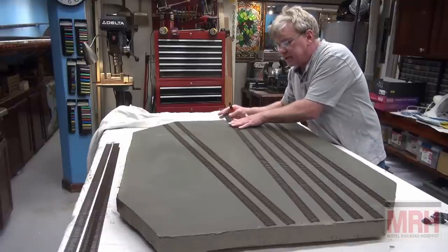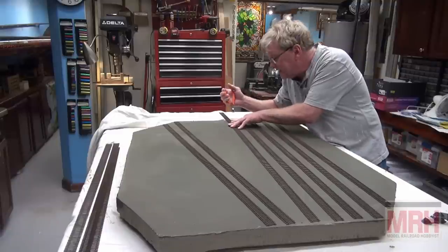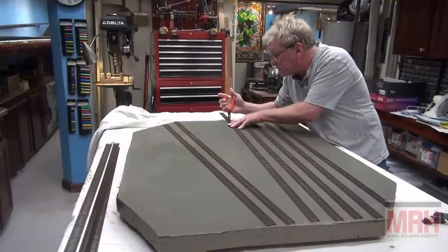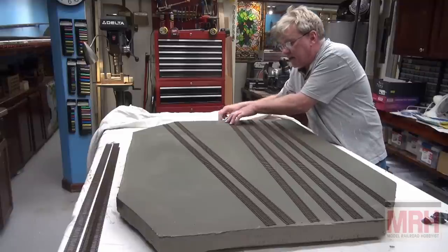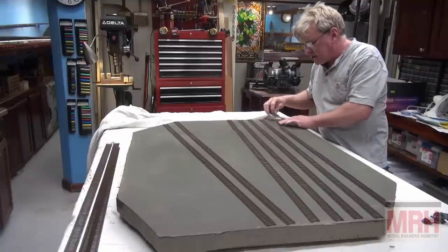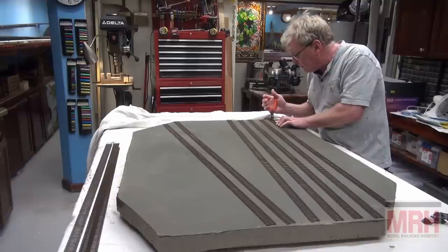So all I'm simply doing now is fitting in my track. This is not track work where we actually need it to operate or run on the layout. This diorama probably will not be wired up and run. It's simply there to do still photography, which I think at this point, it'll work really good for what I've got planned out here.